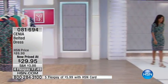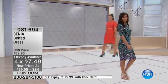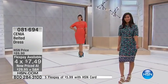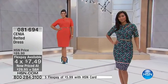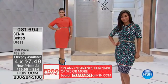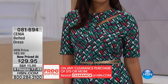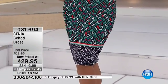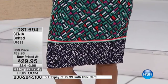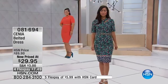$29.95 to get this home this morning on 4 flex, $7.49. You're seeing it on Val. She's wearing the turquoise combo. Beautiful silhouette, 41 inches in length. It is 89% polyester and 11% spandex. You can machine wash. It comes with a belt. It has that perfect arm coverage and it's so sexy. It's a beautiful silhouette. It really makes you feel so womanly.